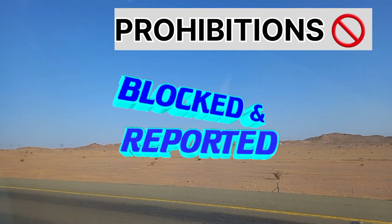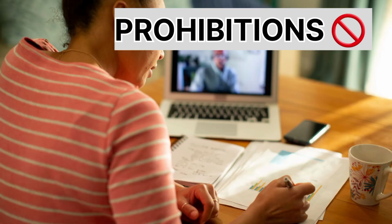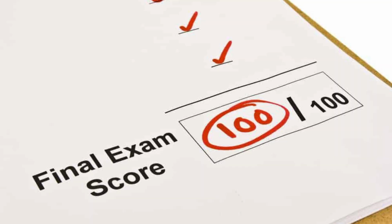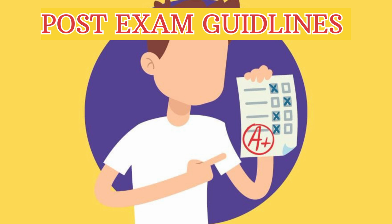Communicating or attempting to communicate about specific test items, cases, or answers with another examinee or formal or informal test preparation groups at any time before, during, or after an examination. After examination prohibitions, altering or misrepresenting examination scores. Now let's talk about post-exam guidelines. Journal rules. When and where can I find my score?